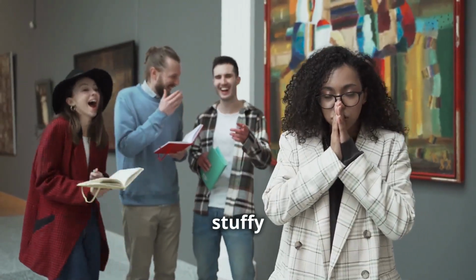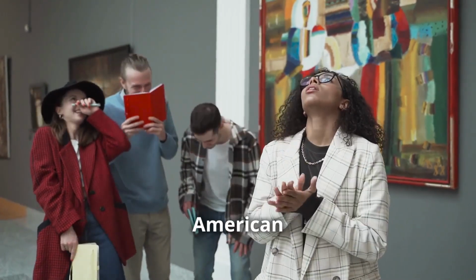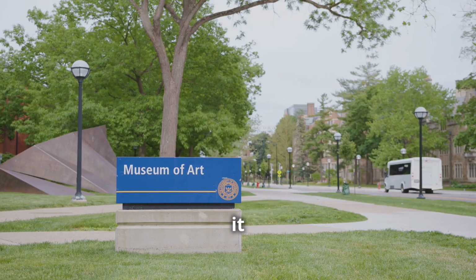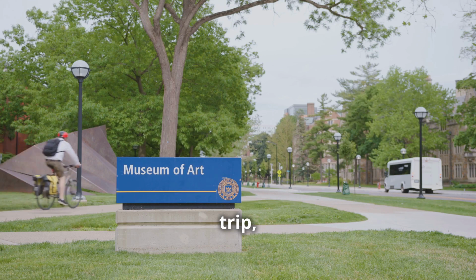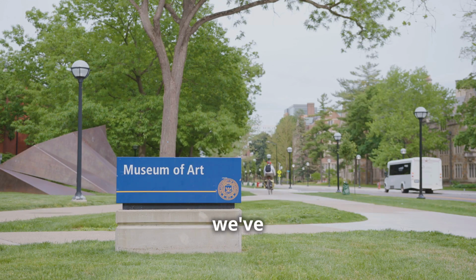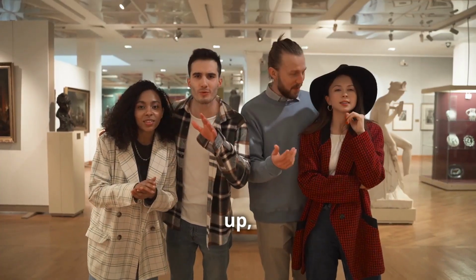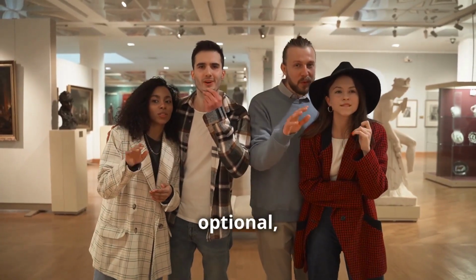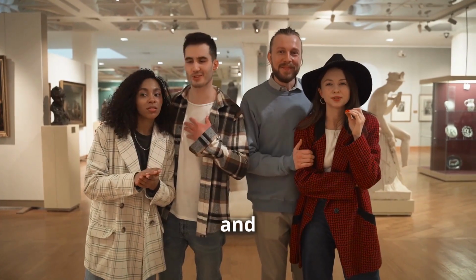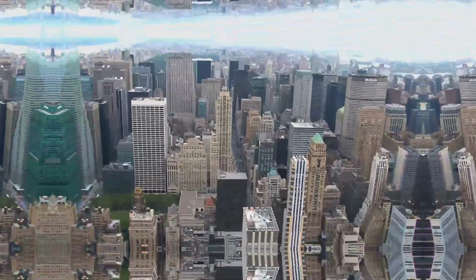This isn't some stuffy lecture hall. We're diving headfirst into the wonderful world of American art museums. Think of it as a cross-country road trip. But instead of fast food and questionable roadside attractions, we've got masterpieces and cultural enlightenment. So buckle up, grab your imaginary beret, optional but encouraged, and get ready for a whirlwind tour of America's best art museums.